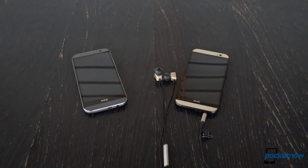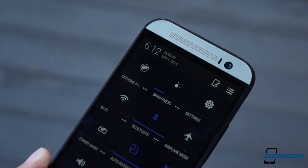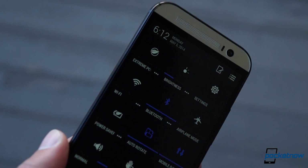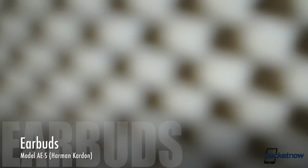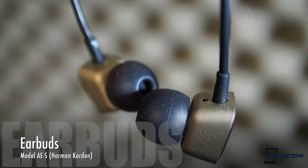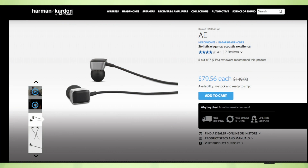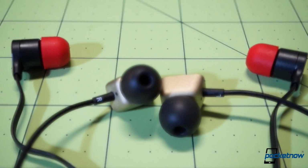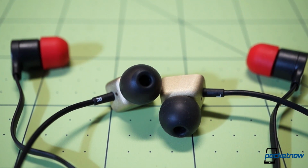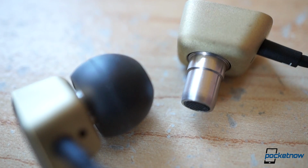As always, whether you prefer this livery to the standard colors will depend on your personal preference. The only objective downside is that the black surface shows smudges more readily, but that's a small price to pay for the other out-of-box standout, the high-end Harman Kardon earbuds bundled with the device. These buds are the AES model, a variation on the AE available from Harman Kardon for a sale price of around $80. They're bigger and heavier than most in-box earbuds, made of aluminum alloy for added bass and low-frequency reproduction, and featuring 9mm drivers for extended dynamic levels and high sound pressure levels, according to the company's website.